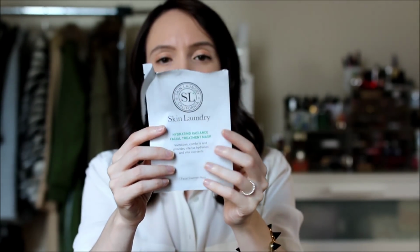Okay, this is from Skin Laundry. It's a Hydrating Radiance Facial Treatment Mask, and they are a kind of spa or facial place up here in the city, and I tried one of their masks. It was nice. That's all you're going to get. It was nice. That's it. They make a cleansing oil though that I really like.